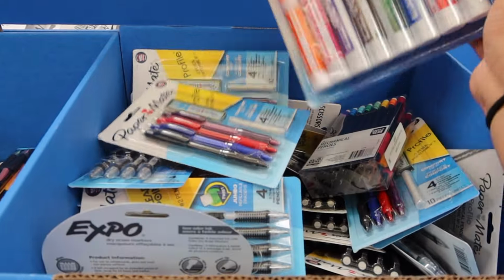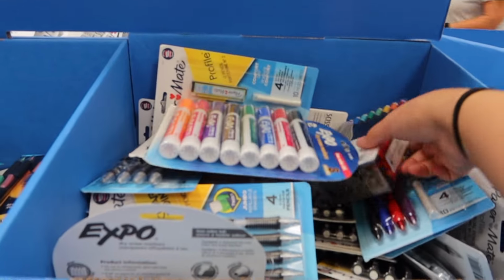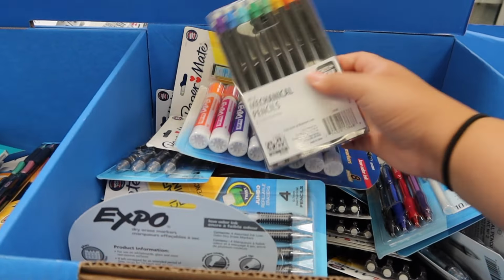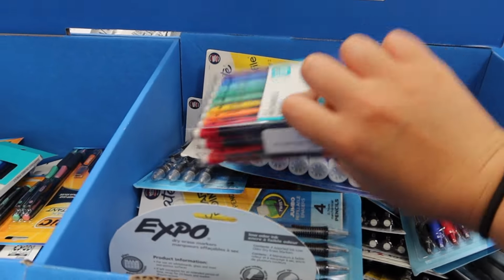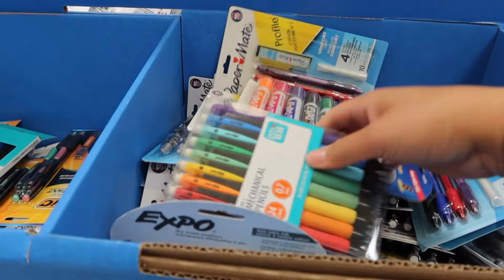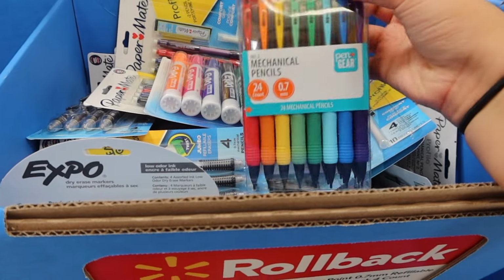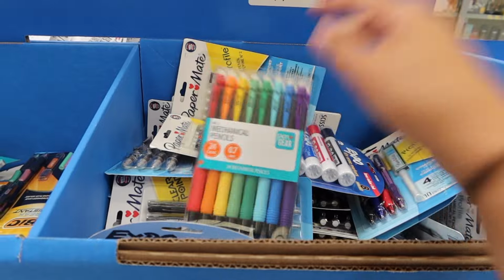And they also have some Expo markers. You don't really need Expo markers unless your teachers are requiring them. They also have these Pen and Gear pencils. Again, I feel like these are a little bit cheaper. And they do break apart for me. I lose pencils a lot, and these would always be at the bottom of my book bag, but sometimes my books would crush them and they'd be broken, so they have these.